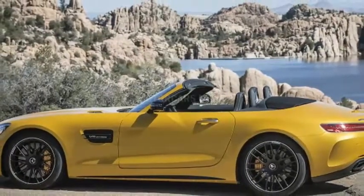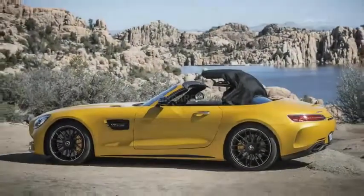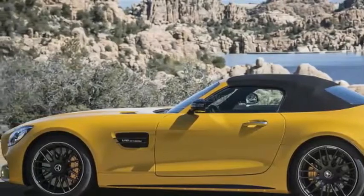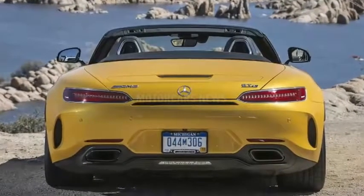Other items common with the GT R include its active rear-wheel steering, the lighter lithium-ion battery, a race driving mode, and the AMG Dynamic Plus package that includes dynamic engine and transmission mounts, increased front wheel negative camber, and a redline that increases from 6,000 to 6,500 revolutions per minute.